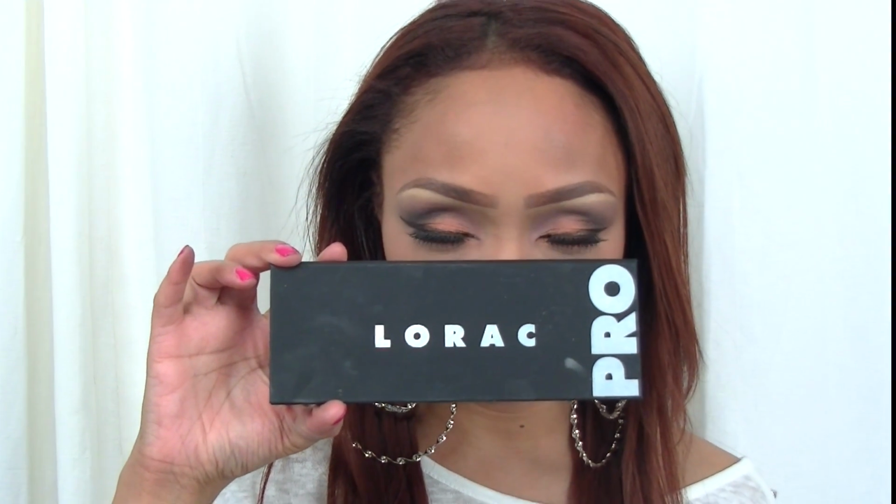Now, moving on. This to me is quickly becoming one of my holy grail units. There's not one, but two. The Lorac Pro. Yes. Love, crazy in love with these. Oh my gosh, you guys, you have no idea. Every time I would go into the darn store, they would be out. They would be out. And it was driving me absolutely crazy.